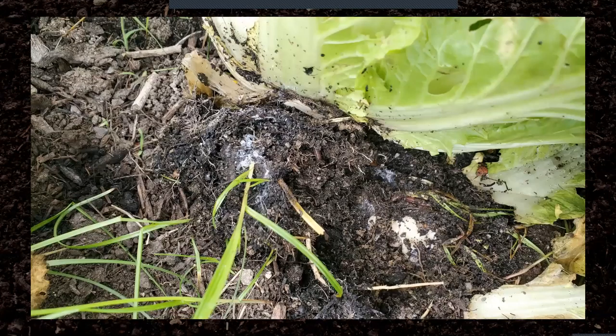Short term, we'll be understanding the composting process. Medium term would be using or leveraging our understanding of that composting process to support soil life.